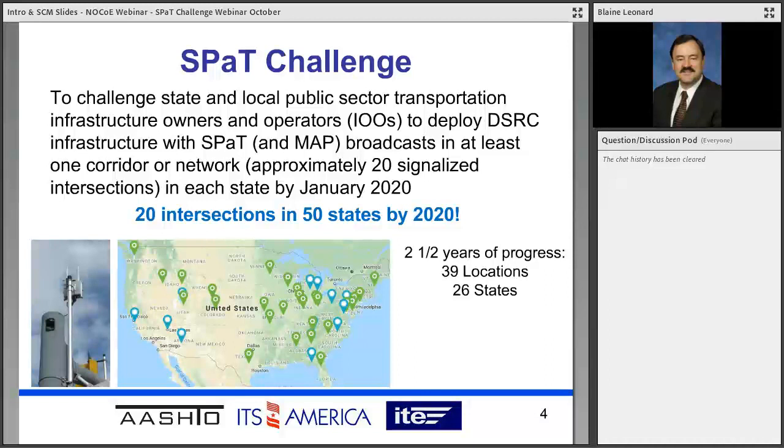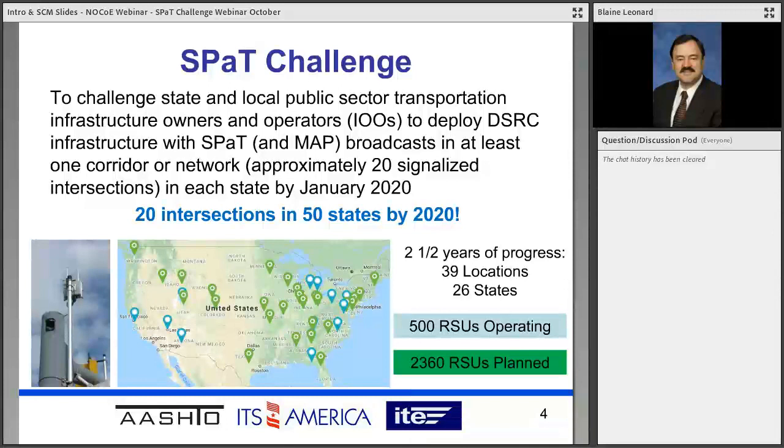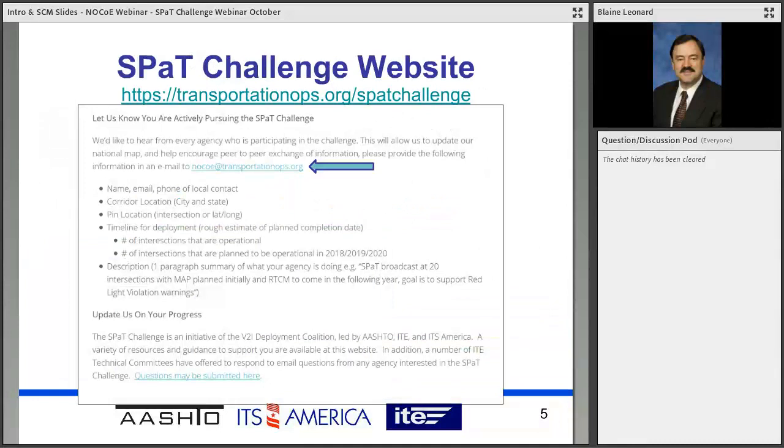So it's exciting to see the growth that's going on in the process. We have over 500 RSUs operating in these locations and about another 2,400 or so planned in the rest of the pins over the next year or so. And so we're excited. You can go on the map, of course, and click on those individual pins and find out information about that particular installation and who to contact to get a little more information.